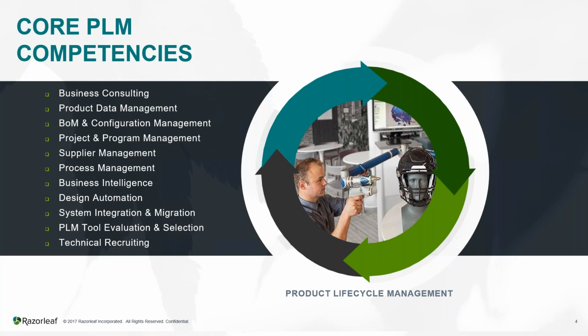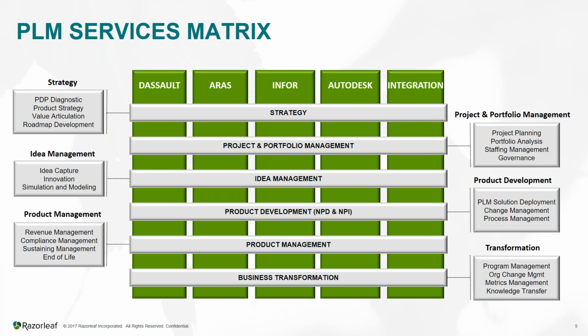Just a little bit about some of the areas that we touch. As I mentioned, these are some of the softwares that we work with. You'll see the Dassault brand, Aras, other ones that we work with as well. And again, we try to cover a variety of topics when it comes to those products. So it's not just that we do a single thing in each of these products, but instead we try to help you out with the entire implementation process.